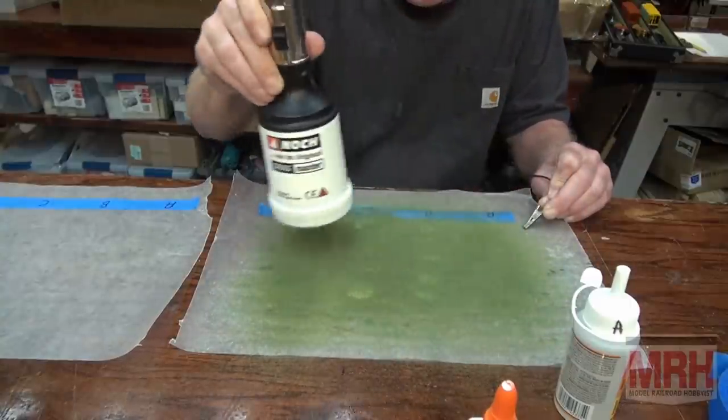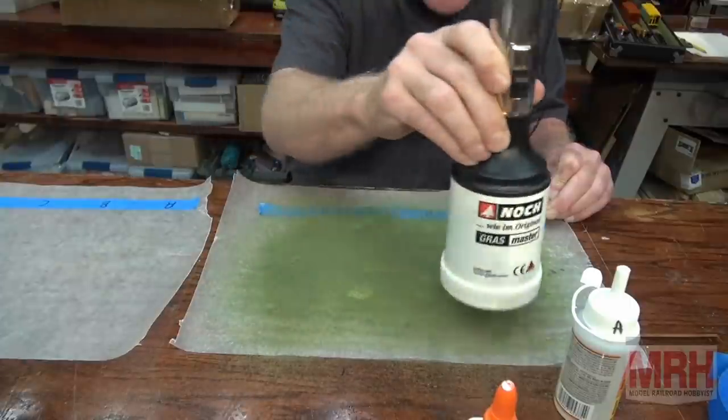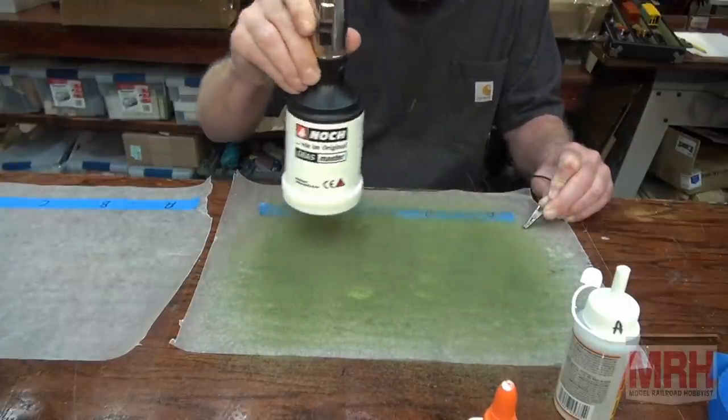And we're gonna simply let this dry, which will take about 4 or 5 or possibly 6 hours. Be patient with this.